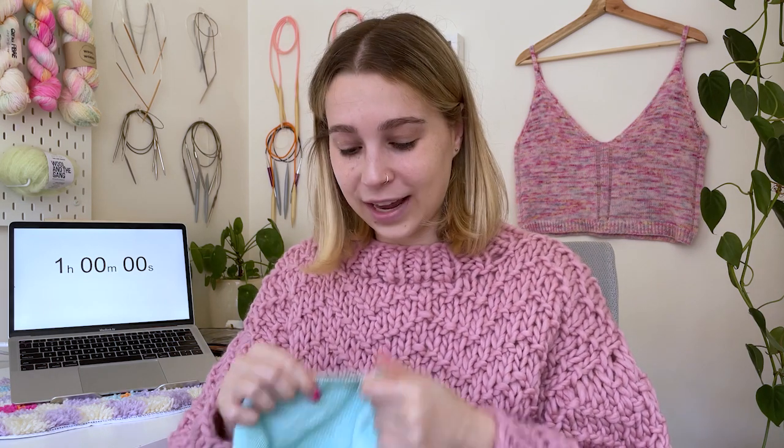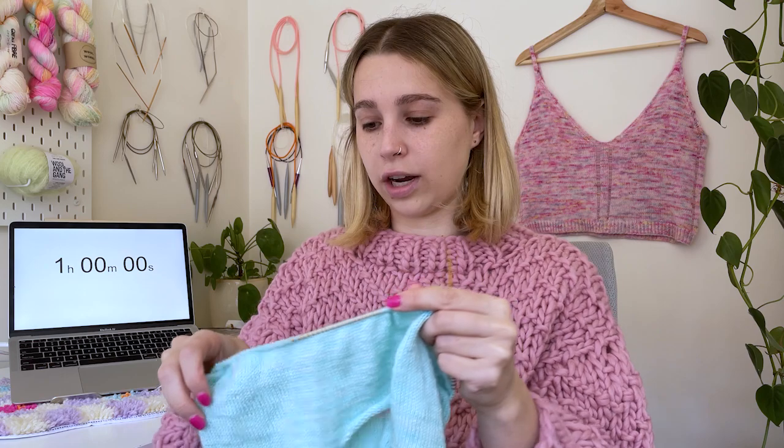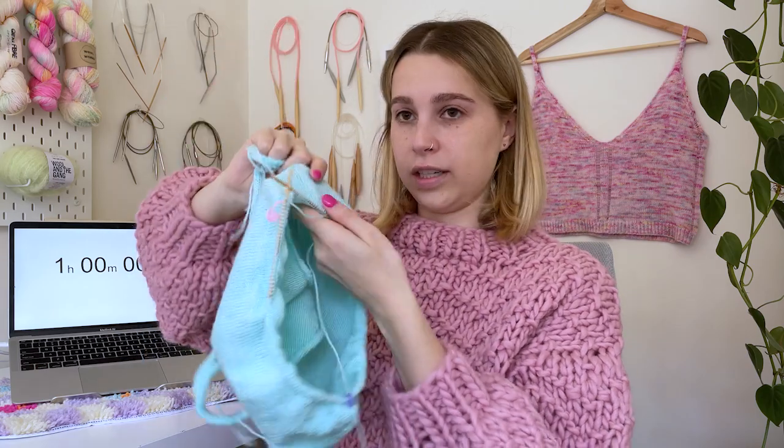So what I've done is I have put a little stitch marker where I'm currently up to. At this point in time, I'll just show you the project. I'm going to be just knitting in the round, straight stockinette stitch. I've still got a while before I actually have to change anything. That's the underarm here. So this is all I've done.